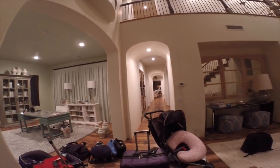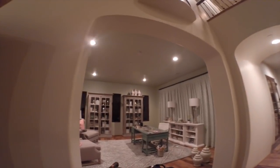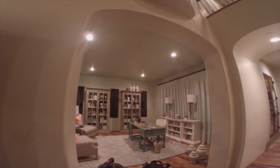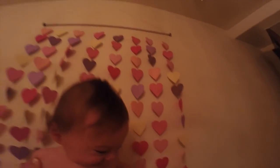The very first step is making sure all of your luggage and carry-ons are piled at your front door or whichever door you're leaving from. Okay, babe. Okay, I'm gonna grab Cha-Cha. The very last step before leaving your house is waking up your baby. We're going to Hawaii today. Yay! Especially if it's an early morning flight, like in this case.